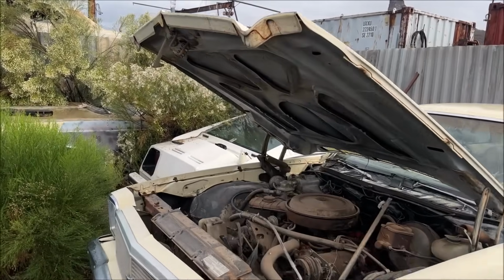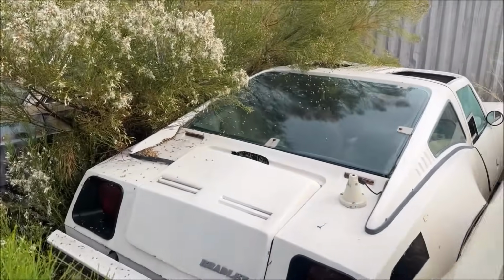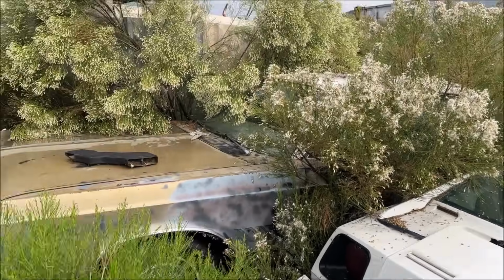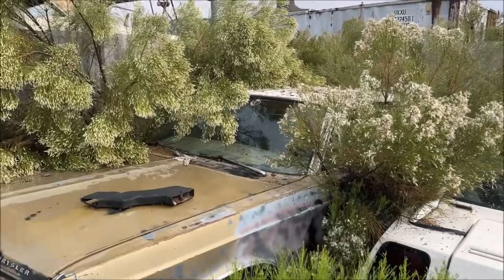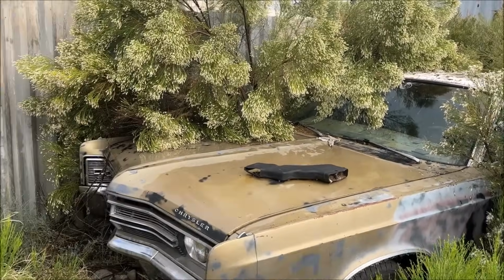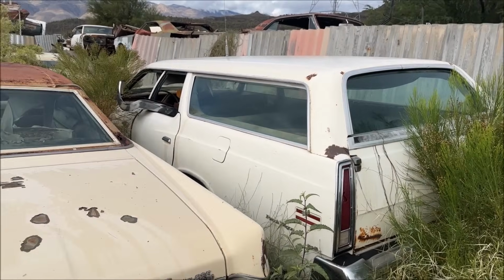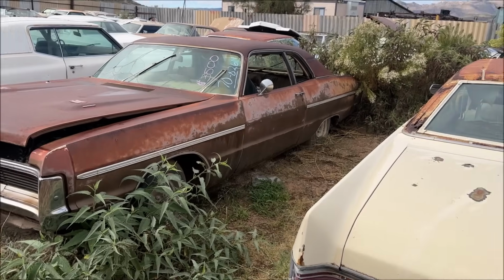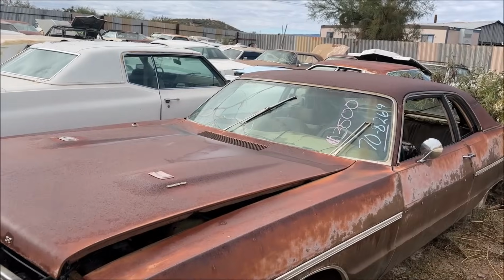Now these guys don't let you come in with your own tools and kind of, what is a Bradley GT2? I don't even know what that is. And this car, this Chrysler, is basically just part of the brush here. It is completely overgrown with plants. Anyway, back to Desert Car Kings. So yeah, you can't come in here with tools and start wrenching on anything yourself.